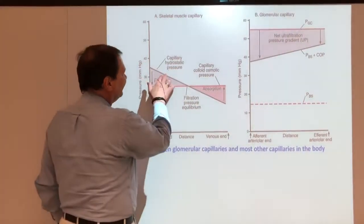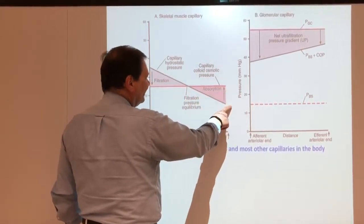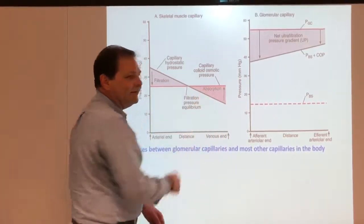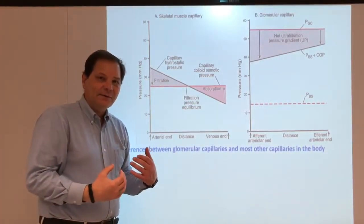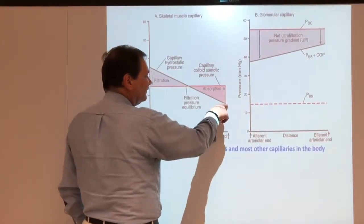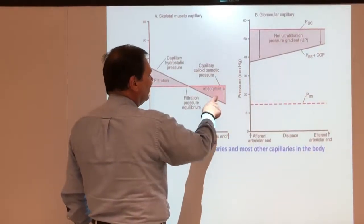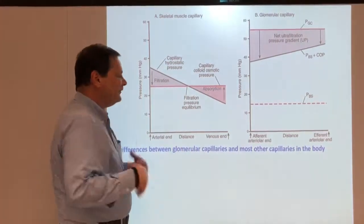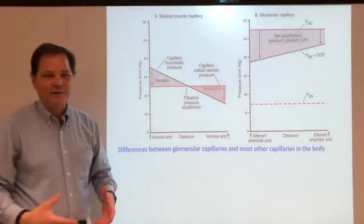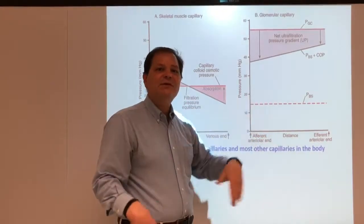And then, because there's resistance to flow across this capillary, the hydrostatic pressure drops. You have lower hydrostatic pressure on this end, and now the filtration has gone down. So the reabsorption, that is the drawing of the fluid back into the capillary by the osmolarity in the capillary, exceeds the filtration because the hydrostatic pressure of the capillary has dropped, and now you have net reabsorption on the venous end of this capillary. And on balance, in a normal capillary, filtration overall exceeds reabsorption by a little bit, and that's how you form lymph. Well, the same concepts apply to the glomerulus, but with a much different result.